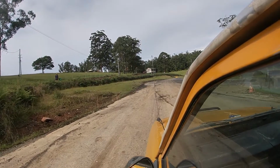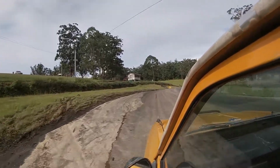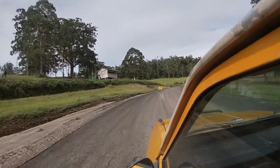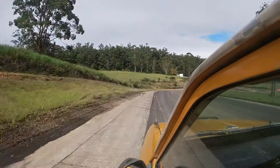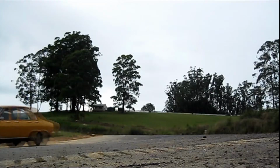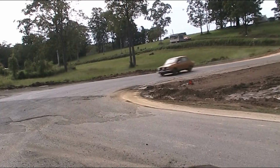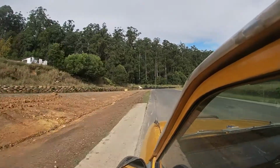Here we have Peter driving Reggie, the Renault 12, straight up out of the pit lane he goes, up onto the circuit, heading towards the start-finish line. Down he goes, past the start-finish line, through the kink, and into turn one. Turn one is quite closely followed by turn two. Nice line through there. Misses the apex a little bit there, takes the barriers on the left-hand side.